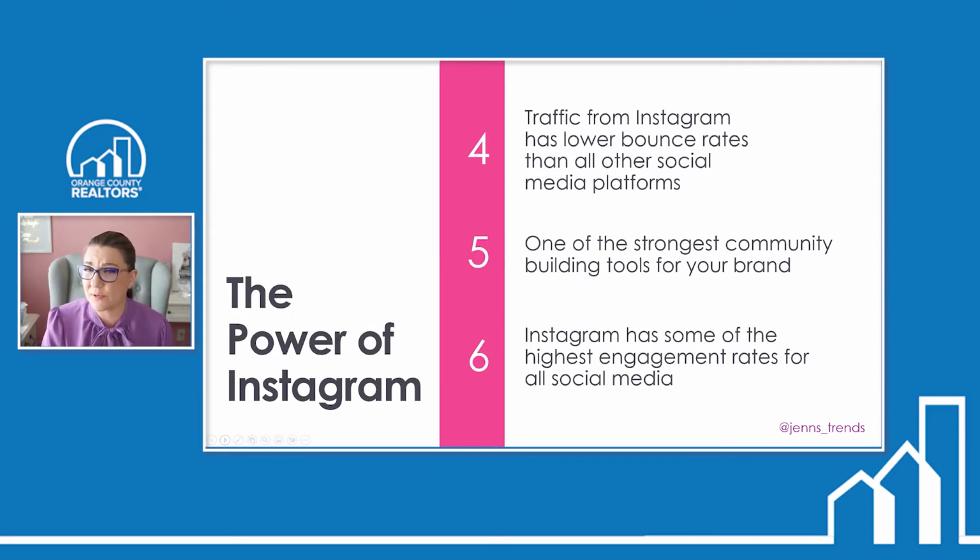But the average engagement rate on Facebook is 0.1%. And on Twitter, it's 0.017%. So at 1%, Instagram is actually significantly higher. And most small businesses, most people in the real estate space are getting closer to double-digit engagement. So somewhere in that 8 to 10% range is perfectly normal. Anything above that, you're doing great when it comes to engagement. So just keep that in mind as you are working and looking at your Instagram and your social media going forward.